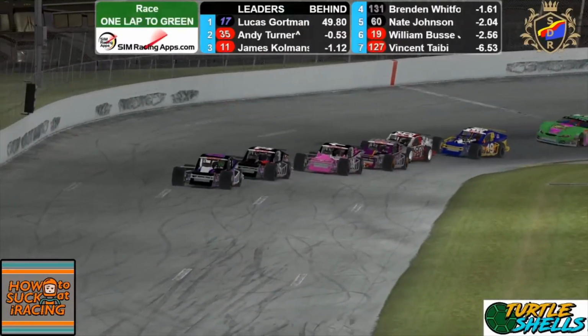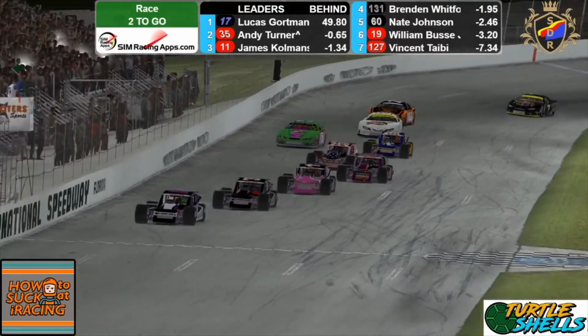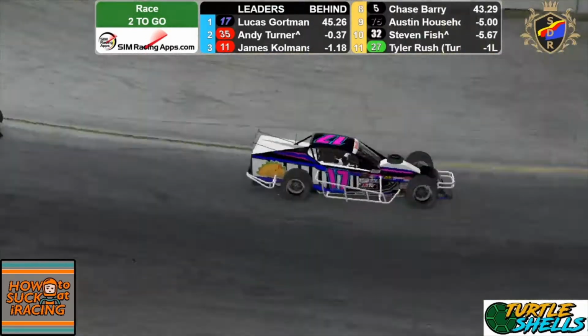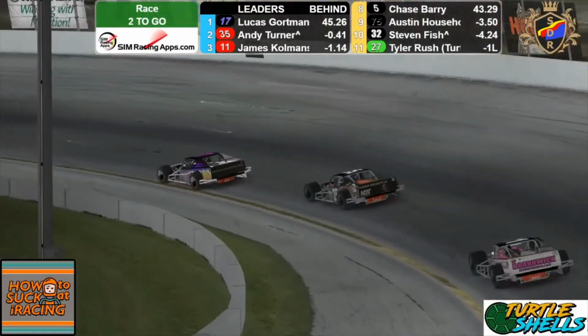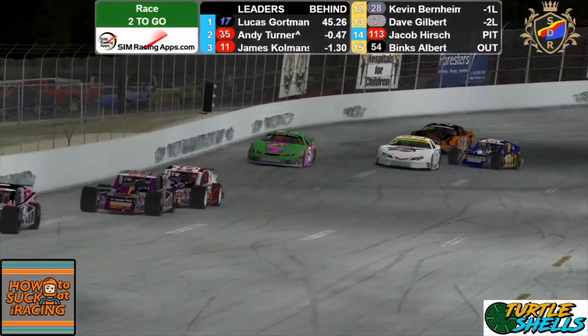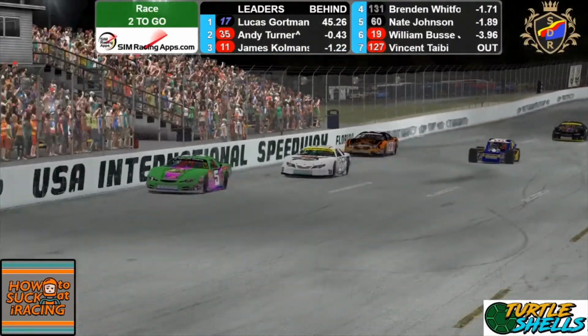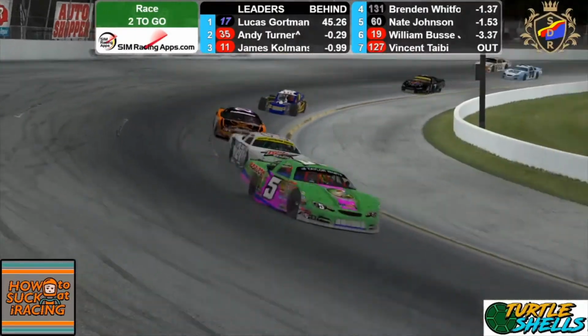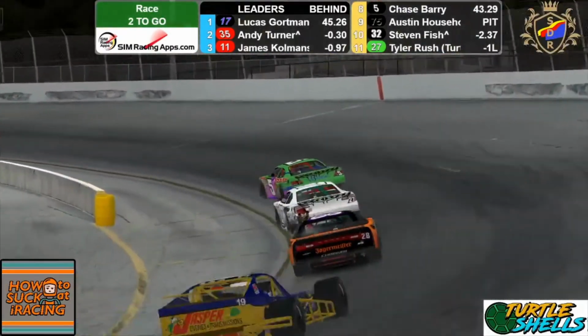He's dragging it a little bit. Now he's going. Tricked him up, took off early all night, and we see Tyler Rush diving to the inside. Lucas Gortman breaks away. He's got a lead, but Tyler Rush just power drove past Bill Bussey. He is trying to get back up there to Chase Berry. Kevin Bernheimer follows him through.